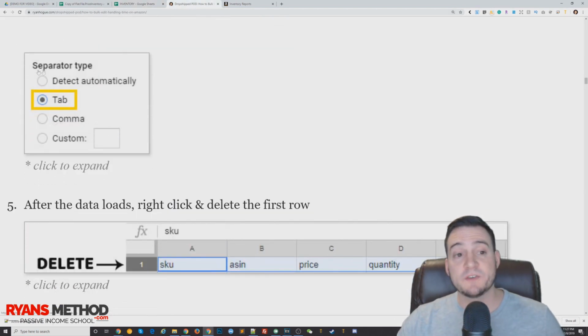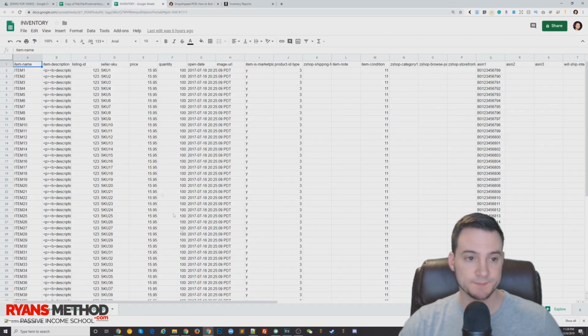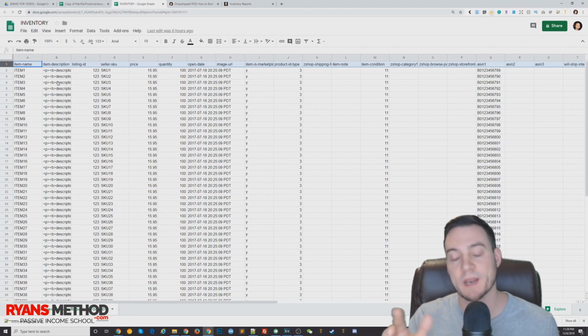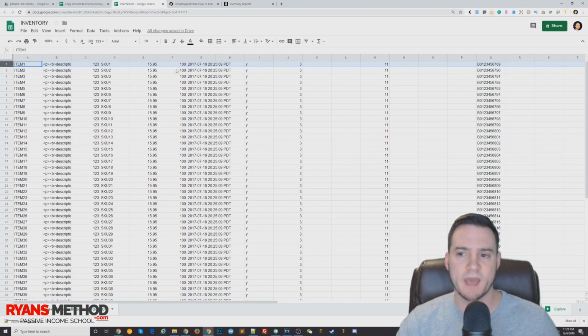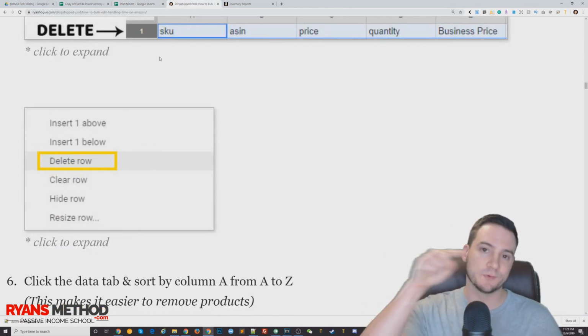All right, and then it'll ask you for the separator type. Set it to tab. You don't have to touch any of the other options. Just set it to tab and click OK. All right, after it loads, you'll notice that it has headers on the first column. Now, this is not a requirement because we're not uploading this data. We are going to do something with it. But I recommend deleting the headers because we know what the data is without the header labeling it for us. And we're going to move the data out of that spreadsheet into another spreadsheet.